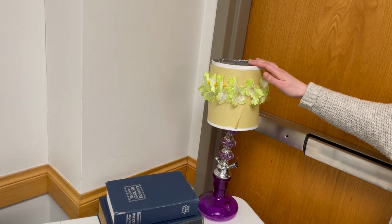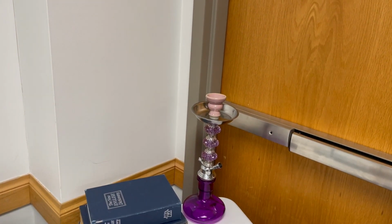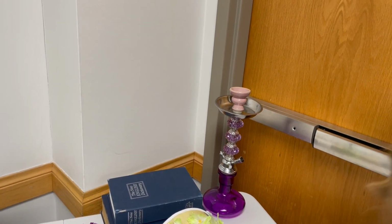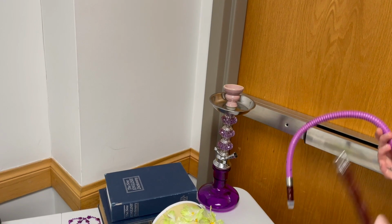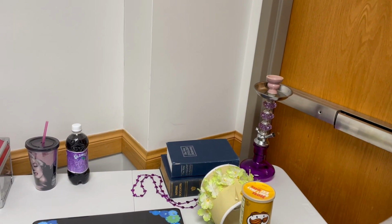Next we have a lamp, which is actually not a lamp at all. It is a hookah, which is a smoking device. And here, just thrown back behind the desk, is the tubing that you use with this thing. And it can really be hidden anywhere and it's not too hard to hide.